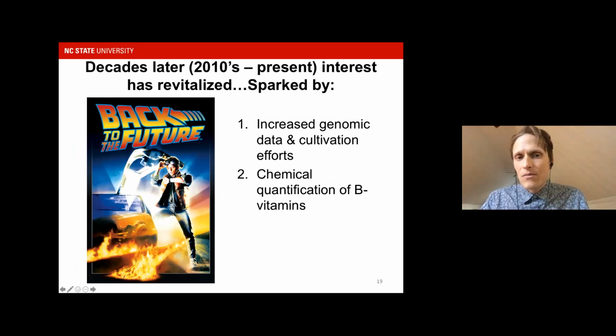A lot of this has been sparked by our increased genomic data and cultivation efforts. We've now cultivated a lot of organisms that we couldn't cultivate before. We now have a lot of genomic data that was definitely not accessible in the mid 1900s. And the other factor is that novel chemical quantification methods have been developed. These two factors have really sparked and revitalized interest in B vitamins. So I want to dive into these with you for the rest of the talk here.